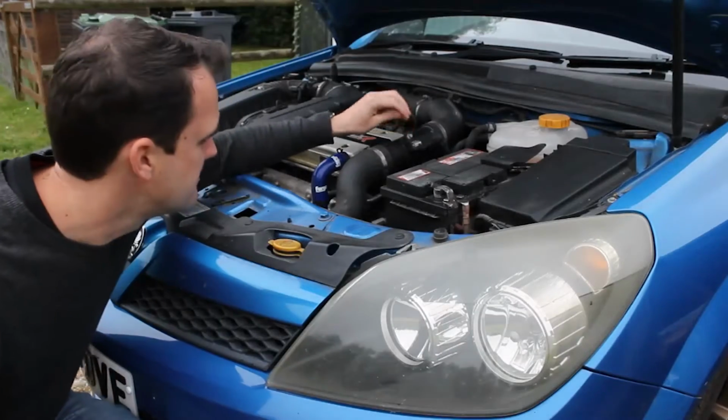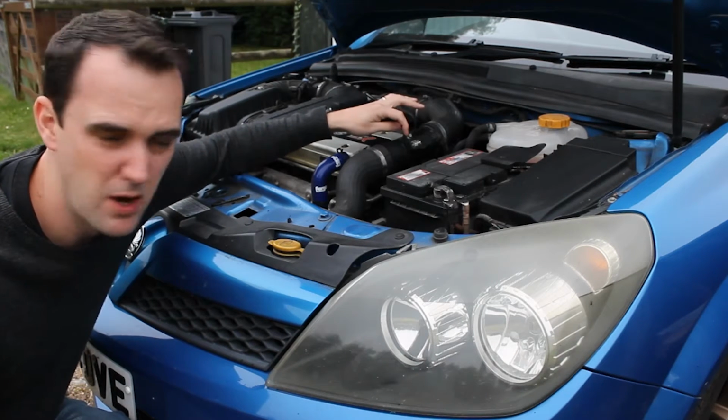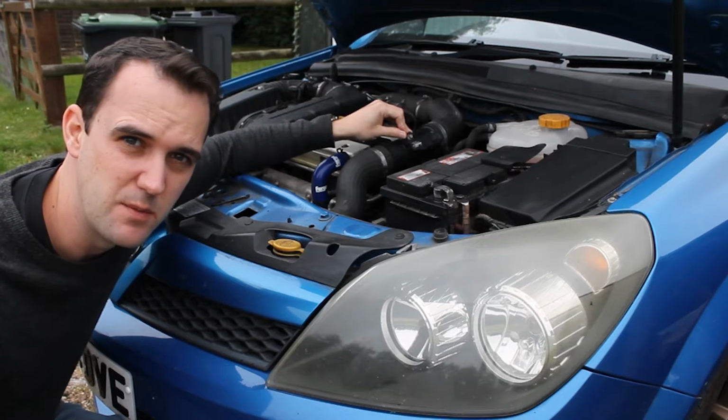So this bad boy here is the boost sensor for the VXR. Easy replacement, 1 bolt. I don't have one yet, so I'm going to look at getting one ordered, but first I'm going to do a little bit of research.